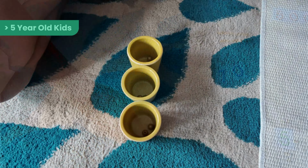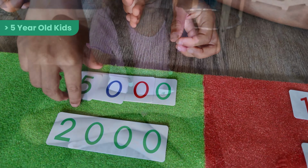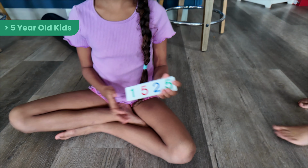Okay. Now, let's just pick up any basket and see what's the answer. See how you think it's 0? Actually, now, that's the answer. It is 1,525.